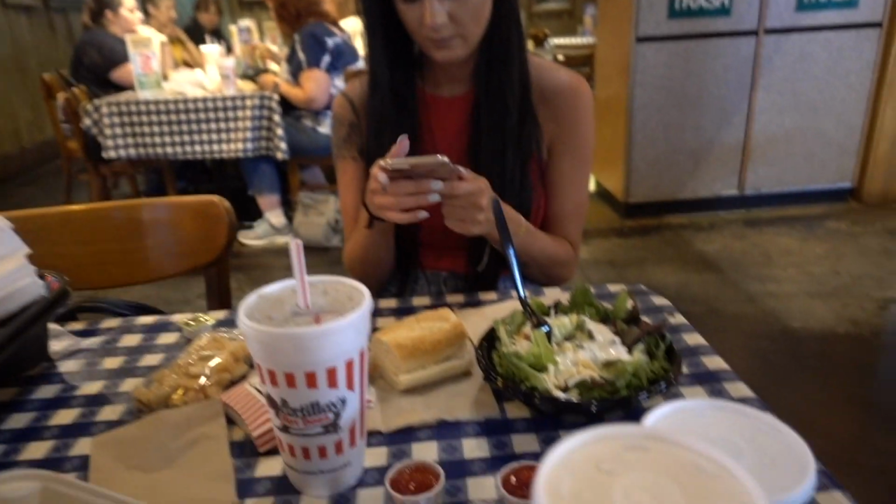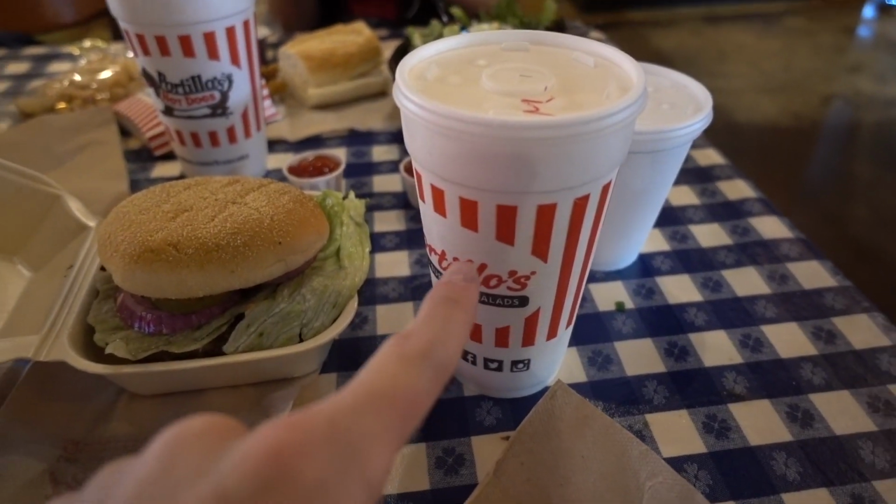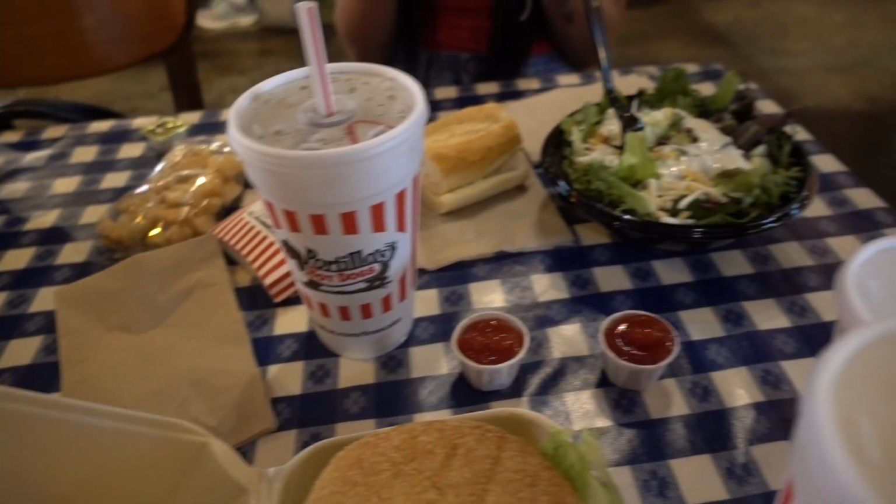Oh my goodness, this looks so good. Also, this is a small malt. I figured I'd try it while I was here. I got a burger, fries. At least you got chicken and a salad. I thought the small was gonna be a lot smaller than this. I cannot imagine what the large is, but we're gonna eat all this. I'll let you guys know what we think afterwards because we're starving. I'm really looking forward to trying this.